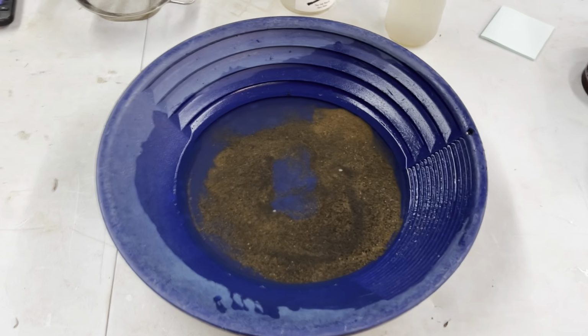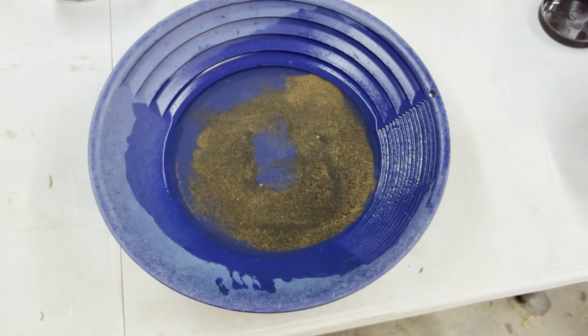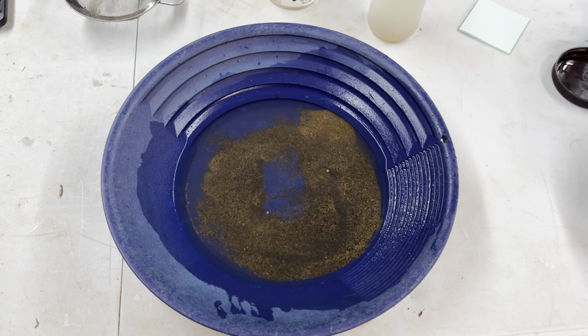But we still have this really nice looking pile of littles right here. Smalls, if you will. And I can see a couple pieces of gold scattered about here and there. And it actually looked pretty darn good out in the field. I didn't have my glasses. I couldn't see anything out there, I tell you. So let's get this stuff panned out.